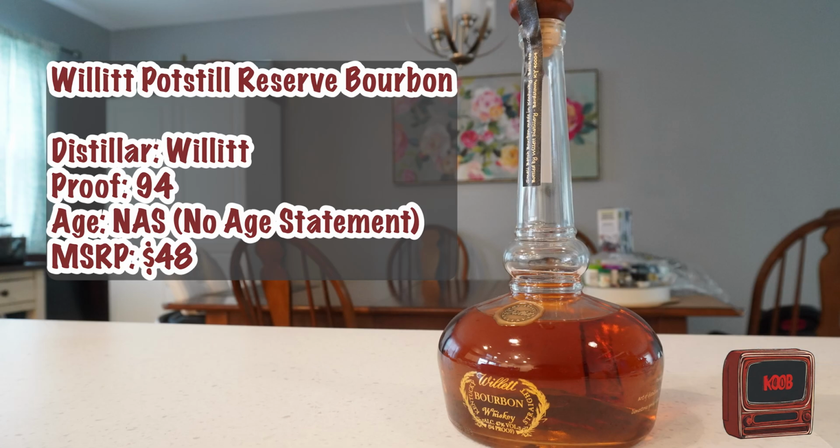Today's spirit will be Willett Bourbon, Potstill Reserve. Little background on this particular bottle of Willett. 94 proof. The release date is ongoing. The age is NAS, which just means there's no age statement to it. Color, obviously, light gold, as we can see here. And MSRP is $48. I was actually able to purchase this for about $50, which where I live in South Jersey is pretty good. I usually see this on the shelves for $65, sometimes even $70.